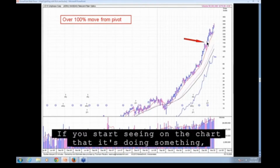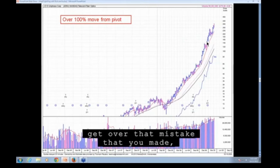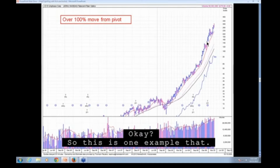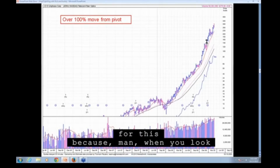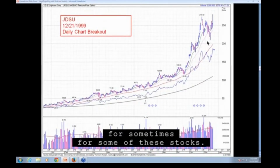If you start seeing on the chart that it's breaking out of some pattern at that point, get over that mistake that you made, and don't let the first mistake become a second mistake, and be caught flat-footed as it keeps moving up. Okay, so this is one example that definitely go back, pull up the change date feature, and study this. Go week by week, day by day, and start getting a feel for this, because, man, when you look at this daily chart here, this is what you're in for sometimes.